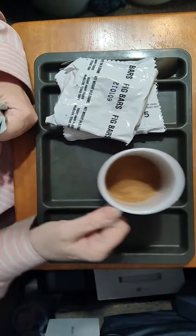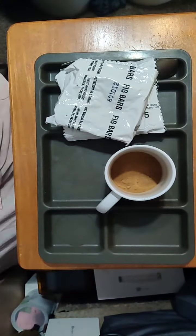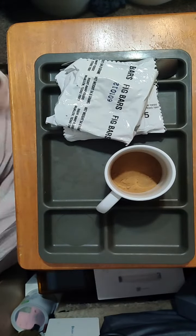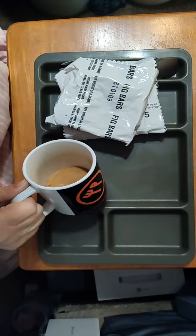It looks to be a very, very fine powder. It looks a little different than the cocoa powders, where you can tell it's had other stuff added to it.